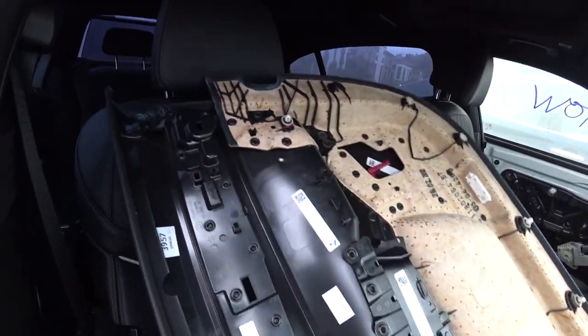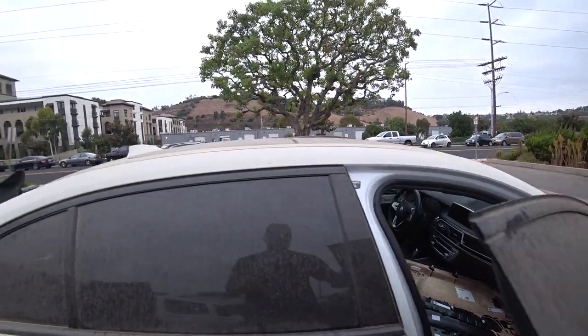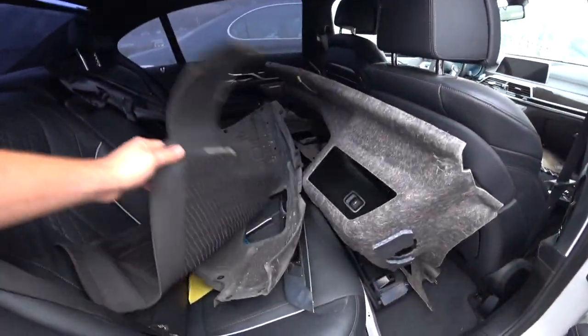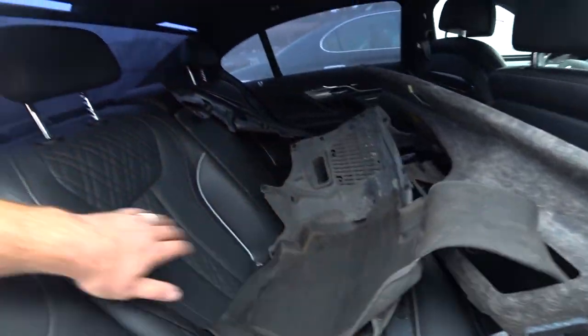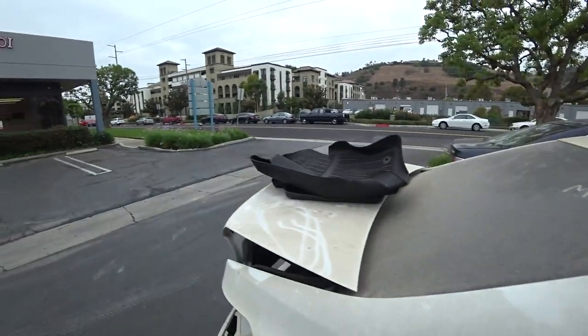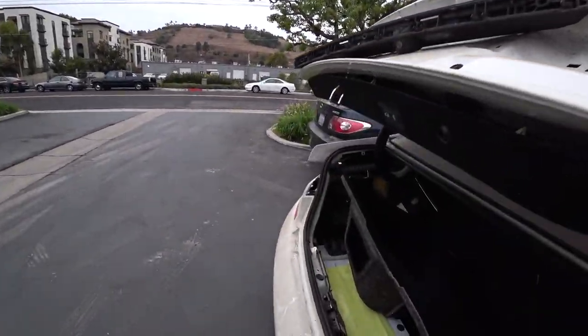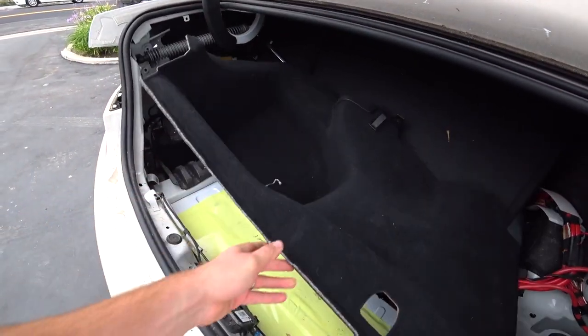And then a bunch of stuff in the back. So I think we got most of the interior parts here, and then some of the stuff here. Oh yeah, here's the door trim panel. They just brought this car, so everything was here. And then the floor mats. We finally just opened the trunk and they stripped the trunk as well.